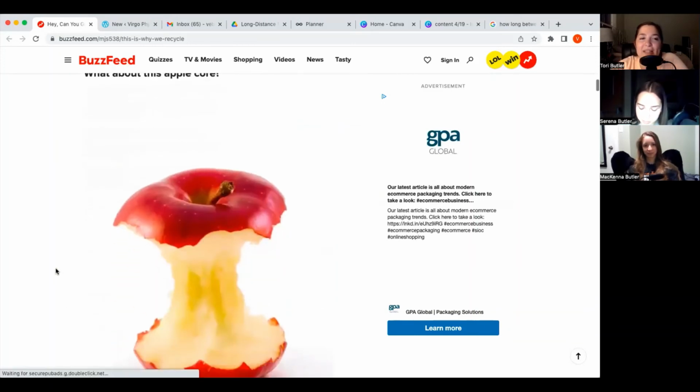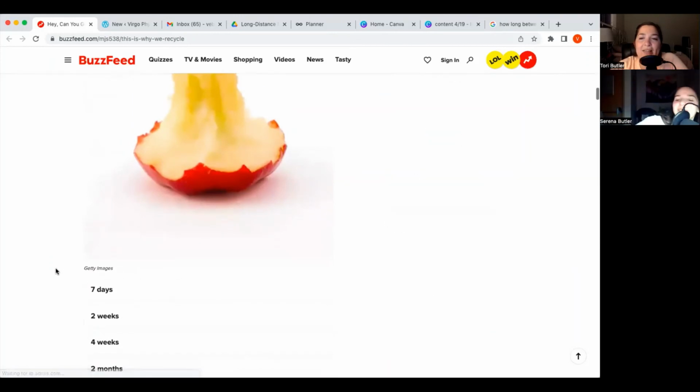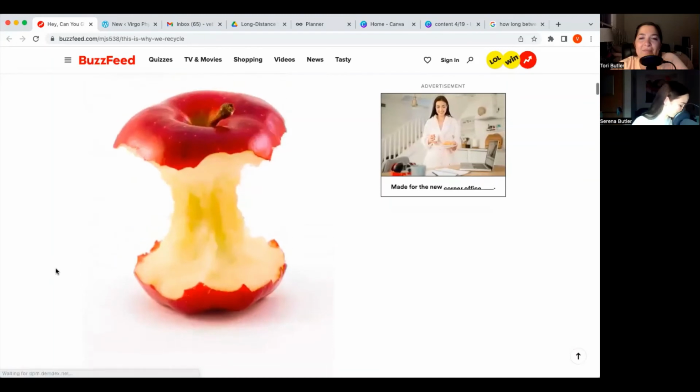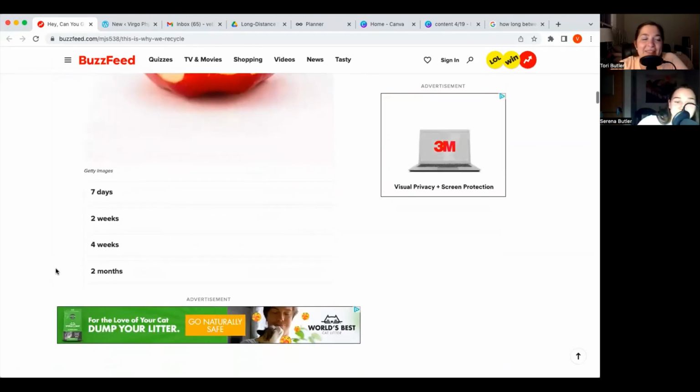How cool. About this apple core? Okay, I'm done. Bye, guys. Bye. Wait, let me check my trash. I have an apple core in it. What about this apple core?